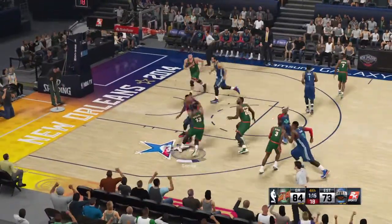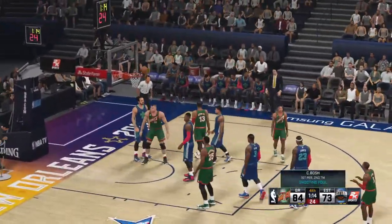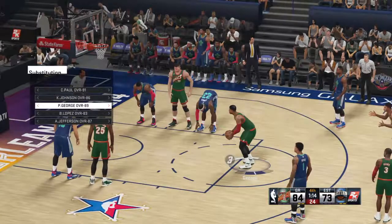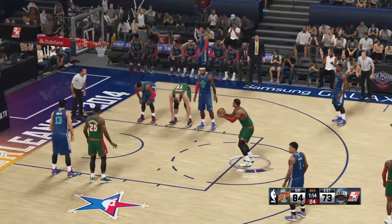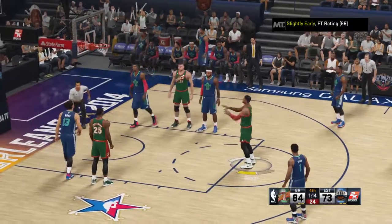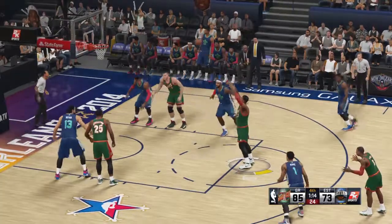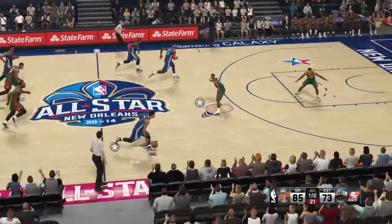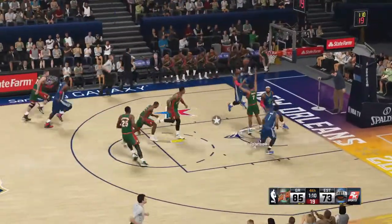The dish to George. And it's going to be 2 free throws. Drew contact on the shot. That free throw's good from George. 2 shots. And he can't hit the second. And here they come. And here they go.